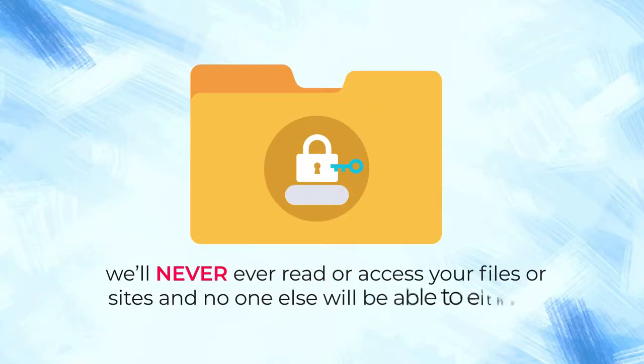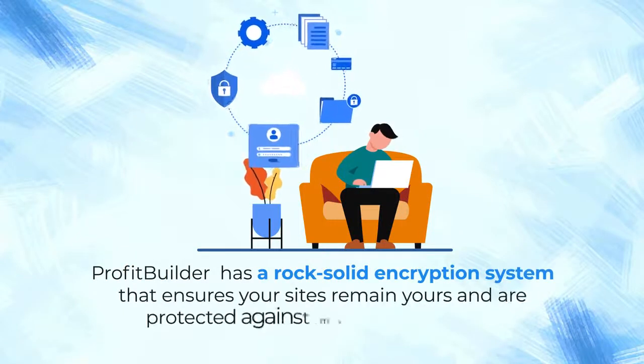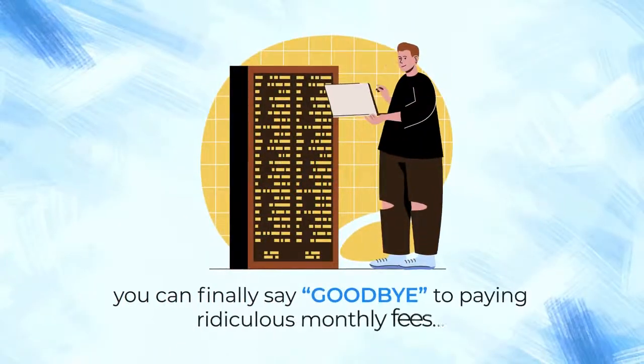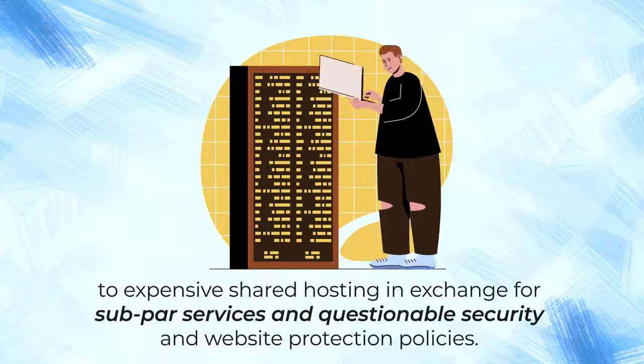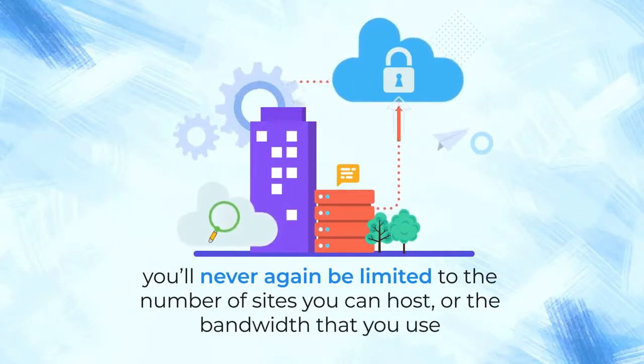Plus, we'll never ever read or access your files or sites, and no one else will be able to either. ProfitBuilder has a rock-solid encryption system that ensures your sites remain yours and are protected against malware or hackers. So you can finally say goodbye to paying ridiculous monthly fees to expensive shared hosting in exchange for subpar services and questionable security and website protection policies. Plus, you'll never again be limited to the number of sites you can host or the bandwidth that you use.